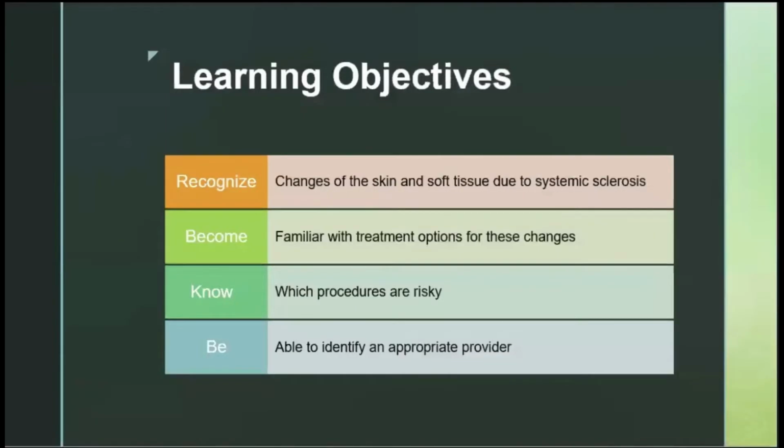Our learning objectives today are basically to enable and empower you to recognize the changes of the skin that are due to systemic sclerosis. Having worked with a lot of patients and caregivers over the years, I've realized that a lot of people don't necessarily know the changes that are part of aging and the changes that are part of the systemic sclerosis that are changing their appearance. Also, I'd like you to become familiar with treatment options you can use to address changes in your skin that are specific to systemic sclerosis.